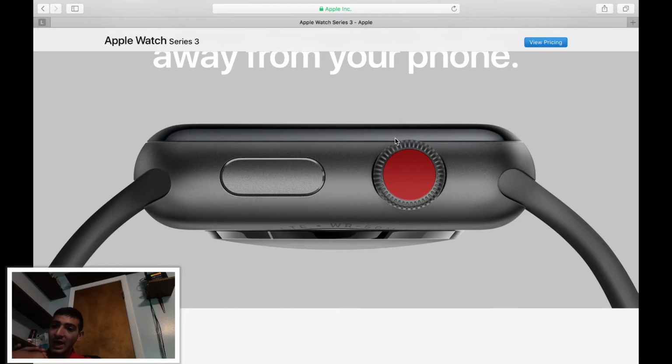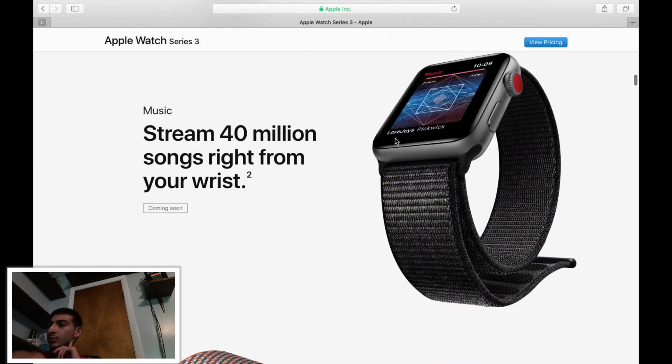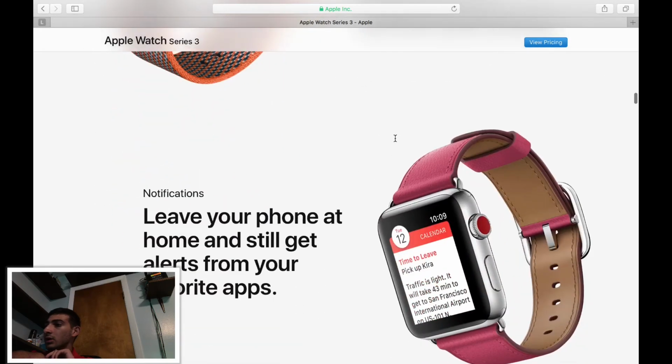So yeah, it's the same idea as the Series 2, but now it's not connected just with Bluetooth. Because now with cellular data, you can connect without Bluetooth, and you'll be able to use your Apple Watch even without your phone. So this is a huge upgrade, and you're not getting another line. You're using the same phone number for your Apple Watch. So it will be the same overall.